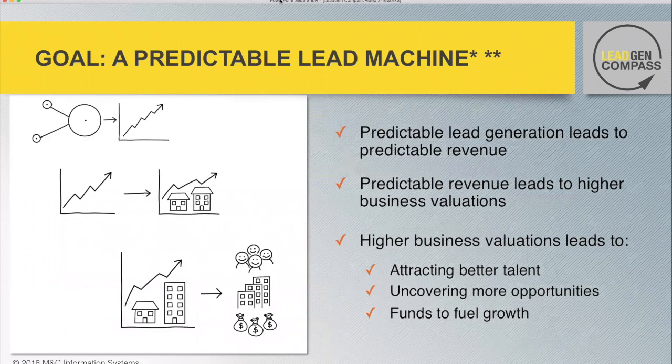But the big one is when you know what leads are coming in, you can make better business plans. We've seen this ourselves. We worked with an attorney who, once they got the predictable lead machine to come on, started getting a higher price per partner, because the future partners were saying, we can see where the business is coming from. We don't have to worry about the one thing that we're terrible at. So when you can attract better talent, when you can uncover better opportunities, and of course get the funds from the increased revenue, that's all a bonus.